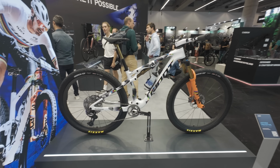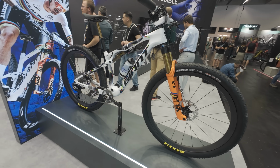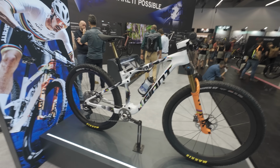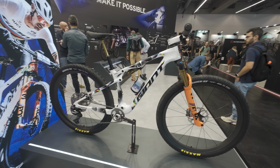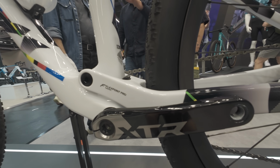Pretty exciting. Now, this bike, they claim, is the lightest XC bike on the planet, pretty much. Okay, maybe the lightest large production XC bike on the planet. This one coming in at 9.7 kilos, which is pretty darn light if you ask me.